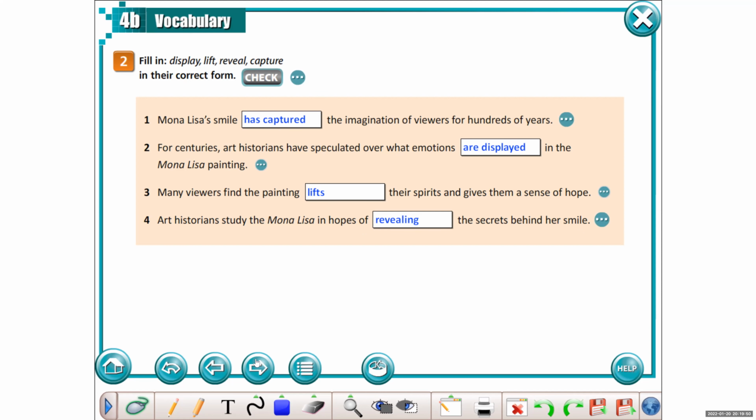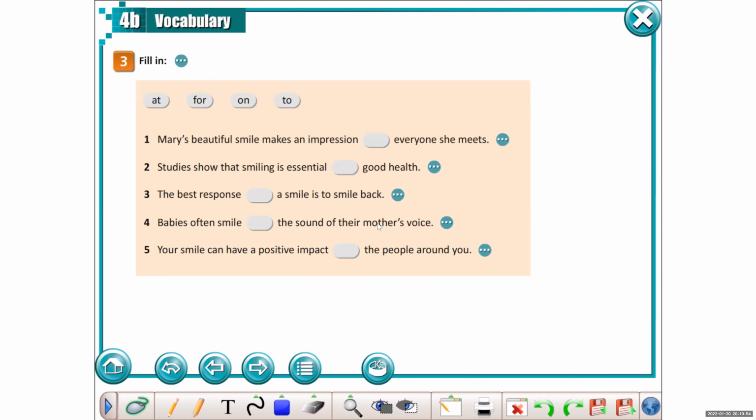Next exercise. Fill in the gaps with one of these prepositions. Ivana: Mary's beautiful smile makes an impression on everyone she meets. Good. Katrin: essential. Studies show that smiling is essential for good health. Yes, true. Lucy: The best response to a smile is to smile back. Yes.